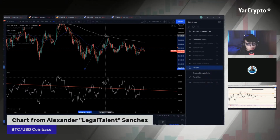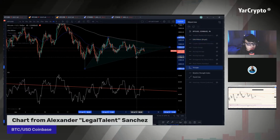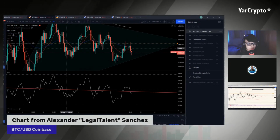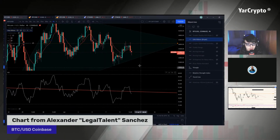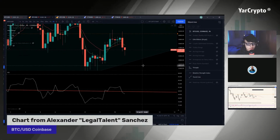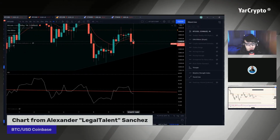My argument would be for this actual triangle: we have a touch on the bottom, a touch on the top, and then we tried twice to touch the bottom, retesting twice essentially. The note I wanted to make here was with the actual EMA ribbon. If I turn off the higher time frame EMAs and we just stay with the smaller time frame EMAs, part of a strategy with EMA ribbons is, once you're coming to an actual support or resistance zone, are we going to have a cross that's relevant and confluent with that actual price action?